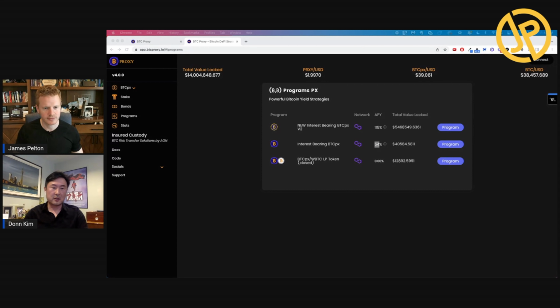The first one that's rewarding 54%, I believe it is, that's the old one. So you should be moving out of that one into the higher one. So you should unstake from that pool and go into the V2. The V2 is the one that enables you to claim and stake the rewards as they are earned into the compounding pool. The first one doesn't have that capability, so we lowered the rate to de-incentivize staying in there, to go into the higher one.